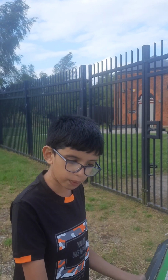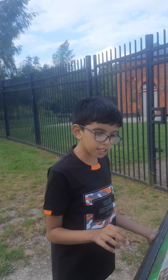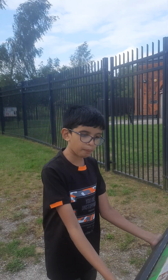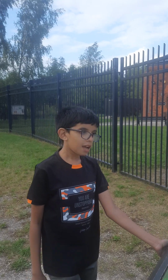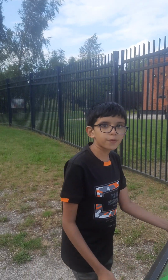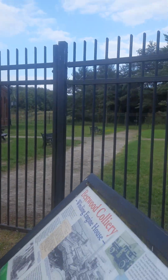Today, as part of the Bestwood Country Park, these last monuments to Bestwood's important industrial past are open for the public to visit and enjoy. And that's the whole story of the Bestwood colliery winding engine house. Okay, so this is the Bestwood Country Park, and as you know, I just explained the entirety of the Bestwood colliery winding engine house.